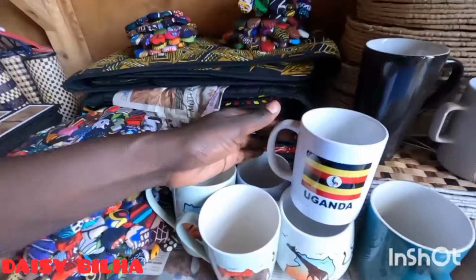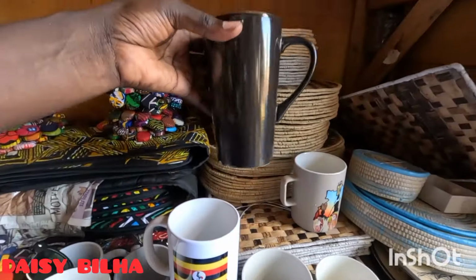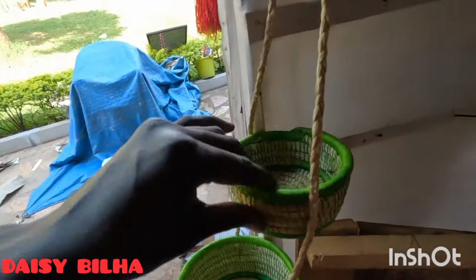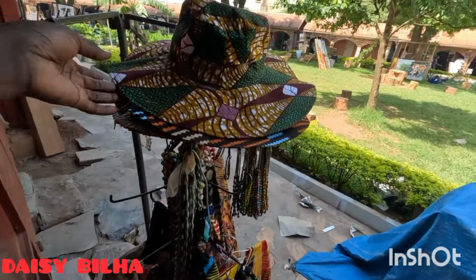If you want anything, don't forget to come here. Look at this Ugandan cup. This is so big. Look at this one, guys. Wow, look at this one. Here you can put, say, earrings, necklaces, you know. And then you have also cups right here.